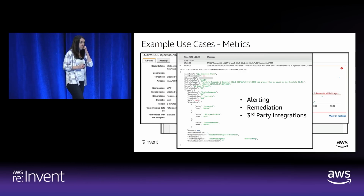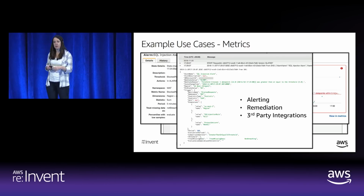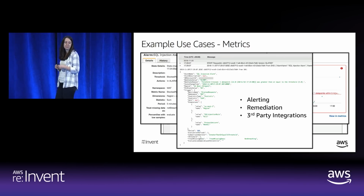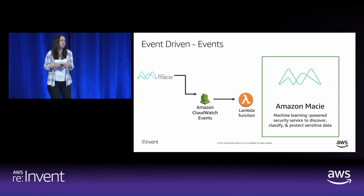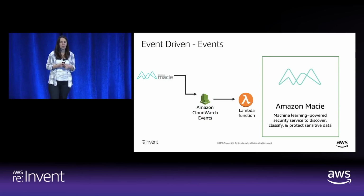So again, there's a lot of different use cases for this. You could use it for alerting, remediation, and integrating with your third-party tools that you already have. OK, and the last piece, we have event-driven events, a little redundant, yes.